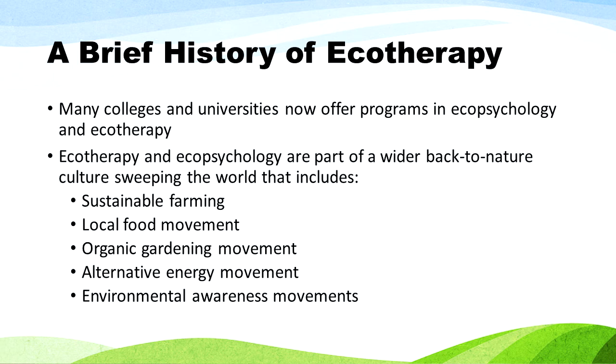And that includes this ecotherapy program. It is also touching mental health. We're realizing that we need nature in order to have a mentally healthy viewpoint on life.